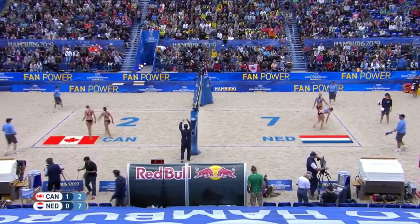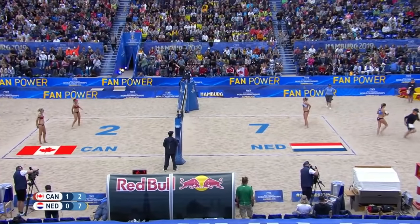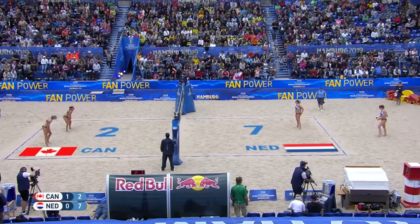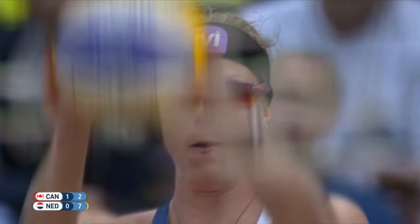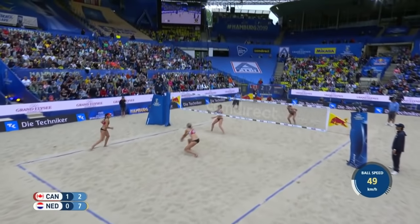Canada use up their timeout call early on in this second set with the aim of trying to get back into the match. The Netherlands 5 points clear. Here's Meppelink, whose service has been most effective.